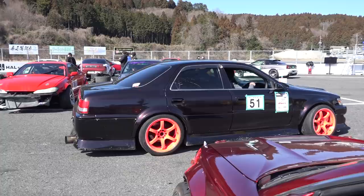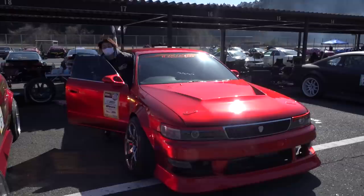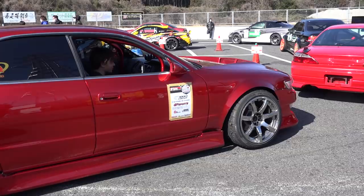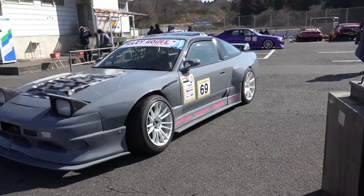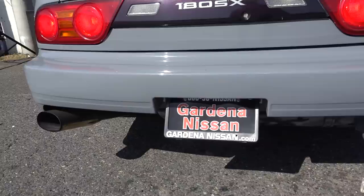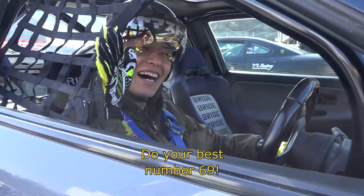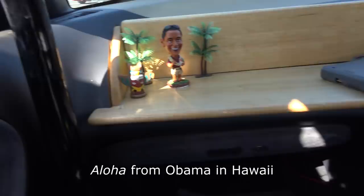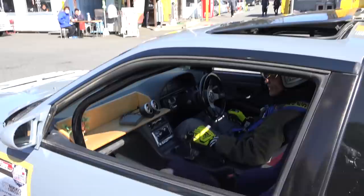Interior is still fairly straight. Honestly, most of these guys are still pretty close to street specs. See, they have number plates. Here's Ishii's 180. We saw this last time at Sportsland Yamanashi at the night competition. And of course he's number 69. Hey, 69番, gambatte. Ishii's cars always need a bit of style.